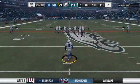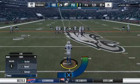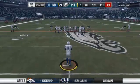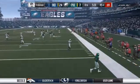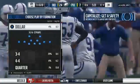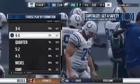Here's Shane Lechler now, as he should be able to pin him back deep here with his first punt. And just a single punt for him in the loss last week as he sends this one away. Out of bounds as he appeared to be looking for the corner. He got it. They're going to mark this at the 4-yard line. Philadelphia getting set to take the field.